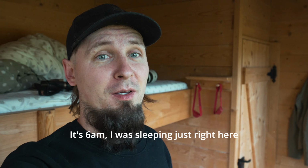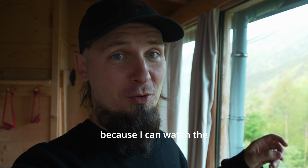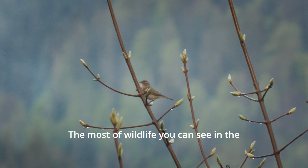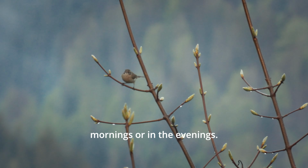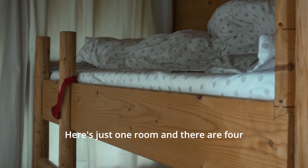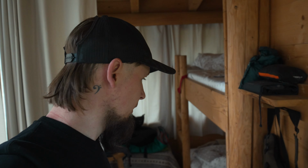It's 6 a.m. I was sleeping just right here in a bunk bed, and it's very nice because I can watch the nature right from the bed. Most of the wildlife you can see in the mornings or in the evenings. So far I've only seen one fox in the morning. There's just one room with 4 bunk beds, 2 here and 2 more there.